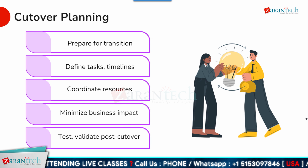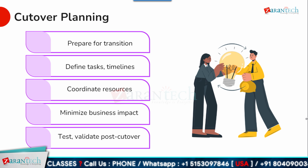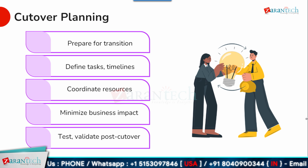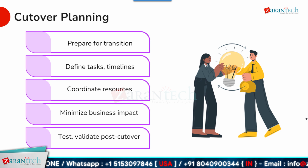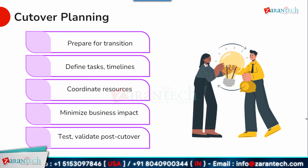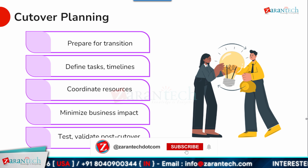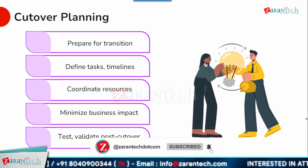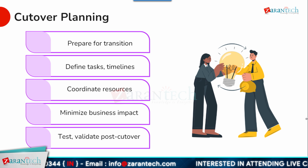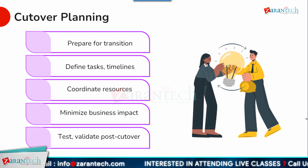Cutover planning is a critical aspect of any SAP S/4HANA migration project. It involves preparing for the transition from your existing system to the new S/4HANA environment. Start by defining a clear cutover strategy, outlining the tasks, timelines, and dependencies involved. Identify the key resources required for the cutover, including IT staff, business users, and external partners. Plan for the data migration, system testing, and user acceptance testing activities to ensure the readiness of the new system.